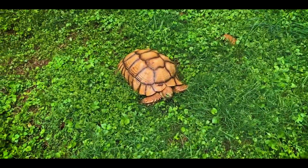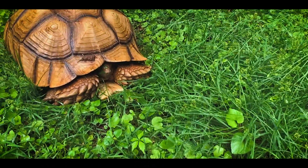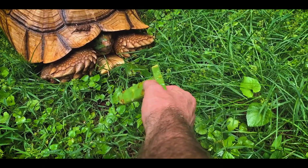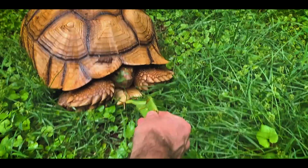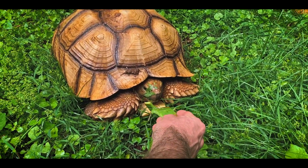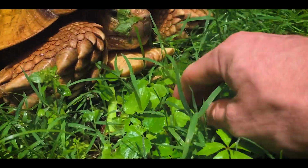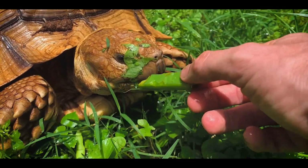Actually, we'll pit stop by this sulcata. Let's see if he wants some cactus. He's a little shy about it. Let's see, you want somebody? Come on. You want some cactus? I know you're eating a little bit of everything else, but try out some cactus, bud. You got it. Oops. That's my bad. I wussed out. I thought he was gonna bite my hand.